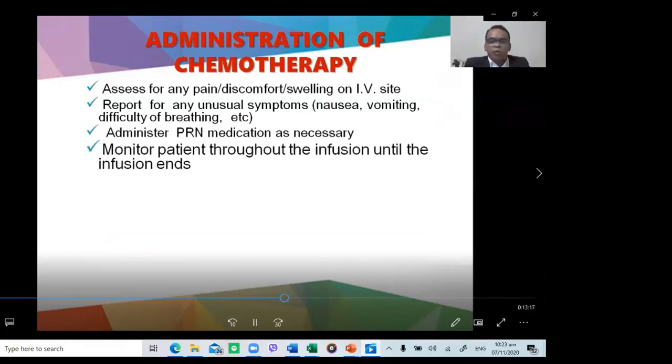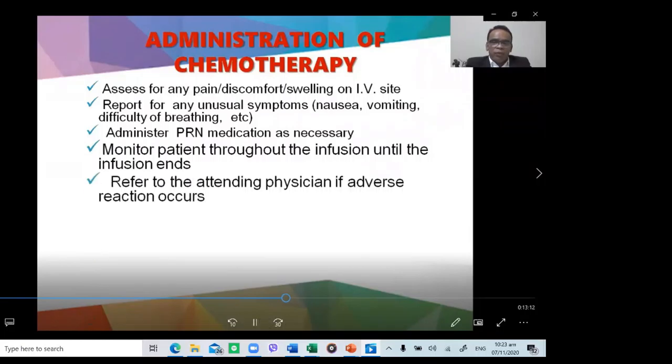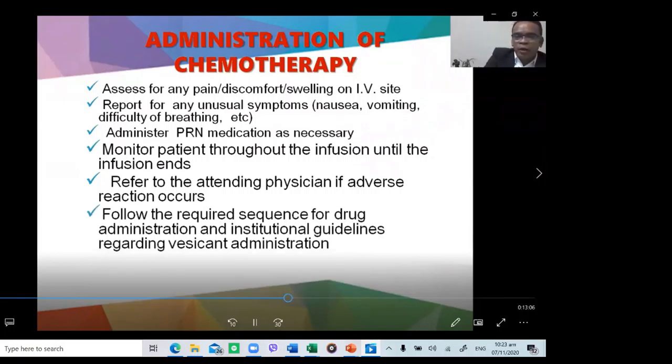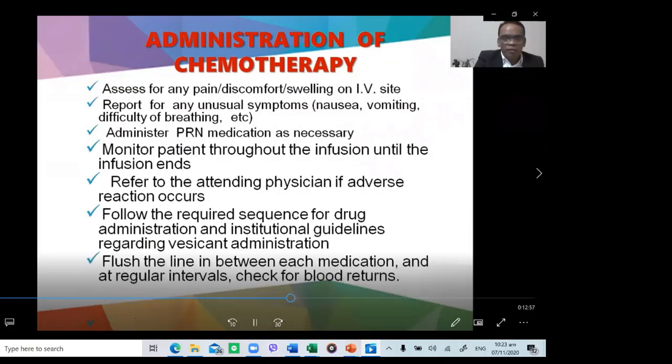Monitor patients throughout the infusion until the infusion ends. Refer to the attending physician if an adverse event occurs. Then follow the required sequence for drug administration and institutional guidelines regarding drug administration. You must also flush the line in between each medication to avoid mixing of the drugs. And at regular intervals, check for blood return. This is important to avoid extravasation.